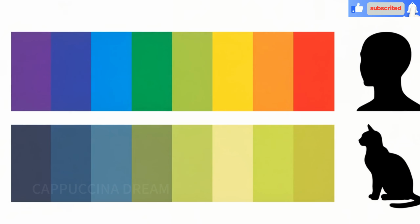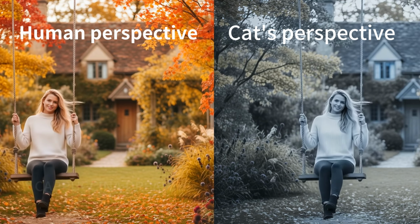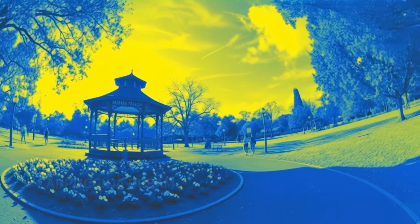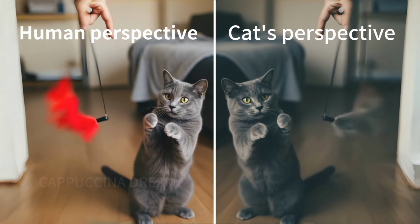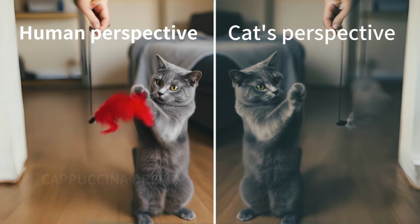The trade-off? This system sacrifices color fidelity. Cats are red-green colorblind. To them, the world is mostly blues, yellows, and grays. So that bright red toy you bought? To your cat, it's just some blurry gray stick.